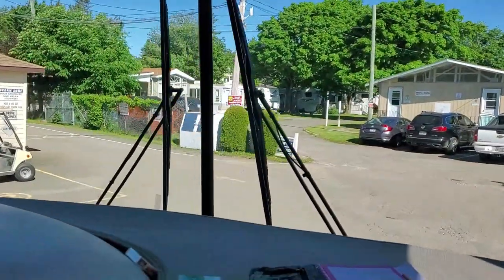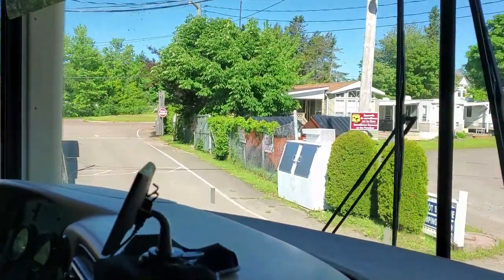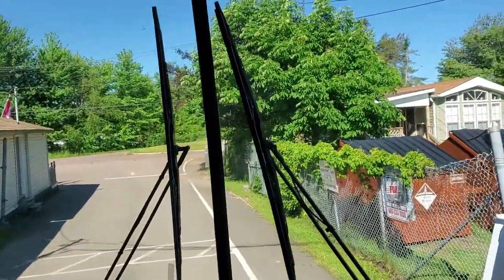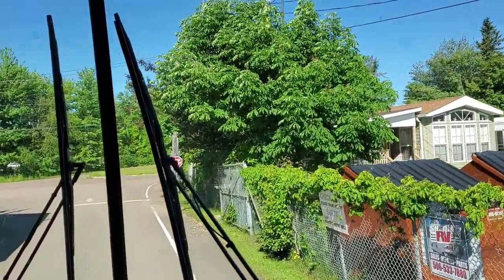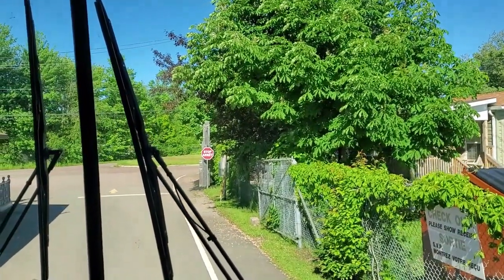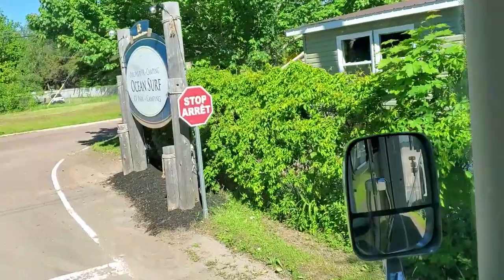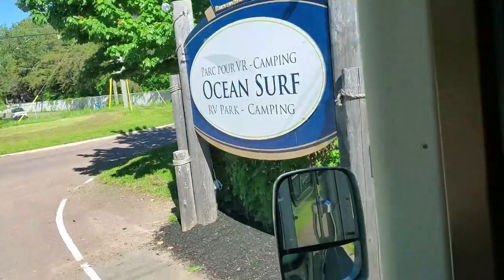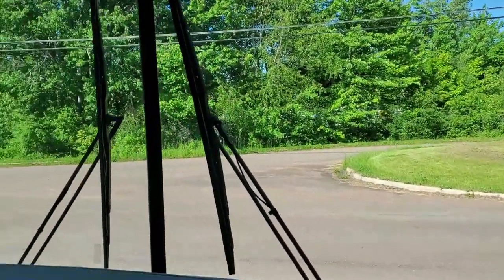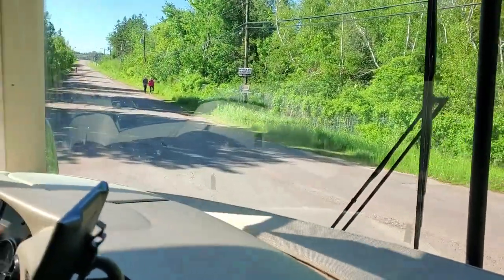All right, out the gate we go. It's a beautiful day. Hopefully we'll have a beautiful drive. Thank you very much. Y'all have a nice summer. Beautiful up here. Here we go. Turn left on Del Rio Beach Road.